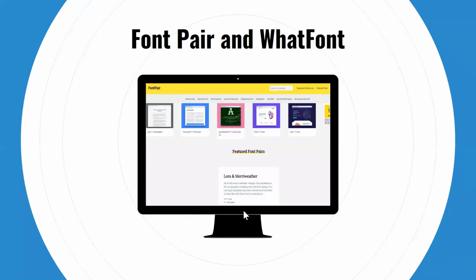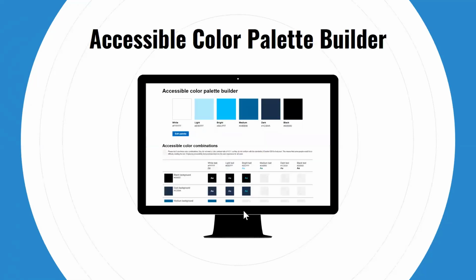Fonts, super important as well. Two sites I like to use a lot are Font Pair and What Font. What Font is an add-on for your Chrome browser, and it actually allows you to just copy the font in, and then you can see what font it is. I don't know about you, but often I'm on websites, I'm like, oh, this font looks so amazing, I want to know what that is. So What Font helps with that, whereas Font Pair allows you to pair fonts, as it says, so you can actually go in and see most popular font pairs. In general, you don't want to have more than two, but it's a great way of building more visually appealing presentations and emails and whatever else you're working on.